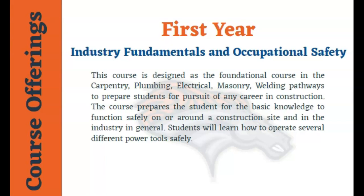And again, like I said, you're going to learn how to operate several different power tools safely. We're going to go into how to use them safely. We're going to learn how to do that well in advance of actually putting those power tools in your hands.